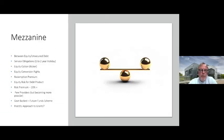I did say I would talk about mezzanine. As previously trailed, it sits between equity and unsecured debt. It tends to, and I use this terminology carefully, be a loan with an equity risk. Now, I find it can be quite attractive, and it is becoming a bit more common, the amount of money in the market. I'll give you an instance where I think mezzanine is ideally suited.